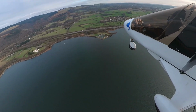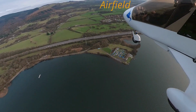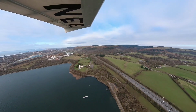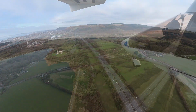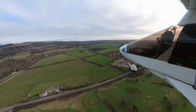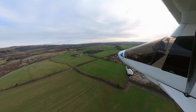Coming across. Now there's a little extended finals here for runway 12. The airfield's just at the top right, hopefully nose there. That's the M4 motorway. West is to the left there. So now we've got to avoid those houses on the right there. So those houses on the right, you have to go past them and then down that field, and then a gentle left turn onto finals for runway 12.